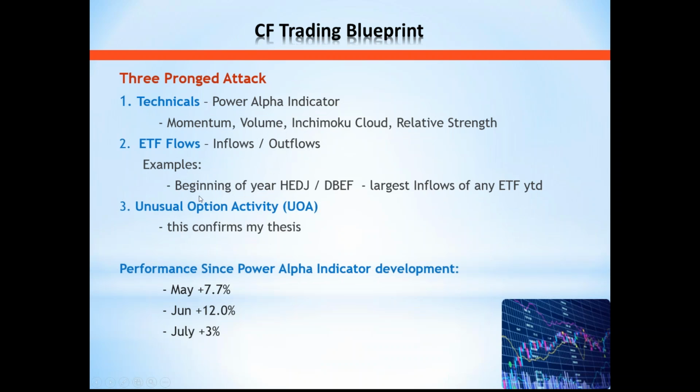Okay, so now let's go into my performance. Andrew has been on me to share my performance. As of recent, May, I was up 7.7% return on investment. June, 12%. So far, we're not even halfway through, but I'm up 3%. So I think that's a win considering what the market's been doing and the volatility. So now let's take a step back and look at the weekly inflows and outflows.